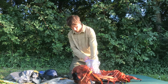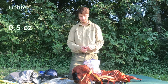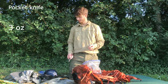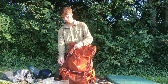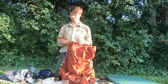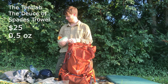And I've got some paracord for like clotheslines or whatever you need. Got a Bic lighter for starting fires, and just a pocket knife for whatever you need it for. In my last pocket, I've got a couple different things. I've got my toilet paper bag and my poop scoop. This is actually made by the Tentlab. It's called the Deuce scoop, and my brother got this for me for my birthday, and it's really lightweight.